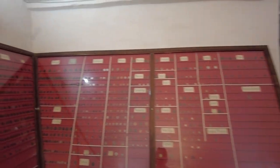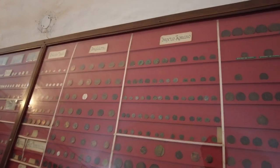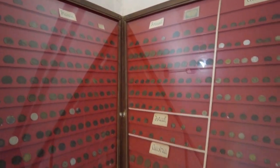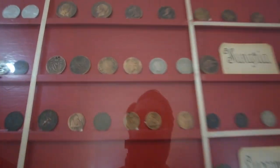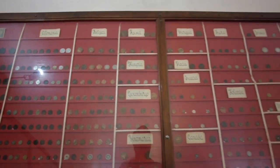Let's take a quick look. We'll just say which they have. Some Imperio Romano, so like Roman imperial coins, I guess. Wow. Vatican, Italy, Spain, France, Portugal, Israel, Austria, Germany, Romania down there, Belgica. What's Belgica? Belgium, maybe? Yeah, it's gotta be Belgium, right? Russia, Hungary, Luxembourg.